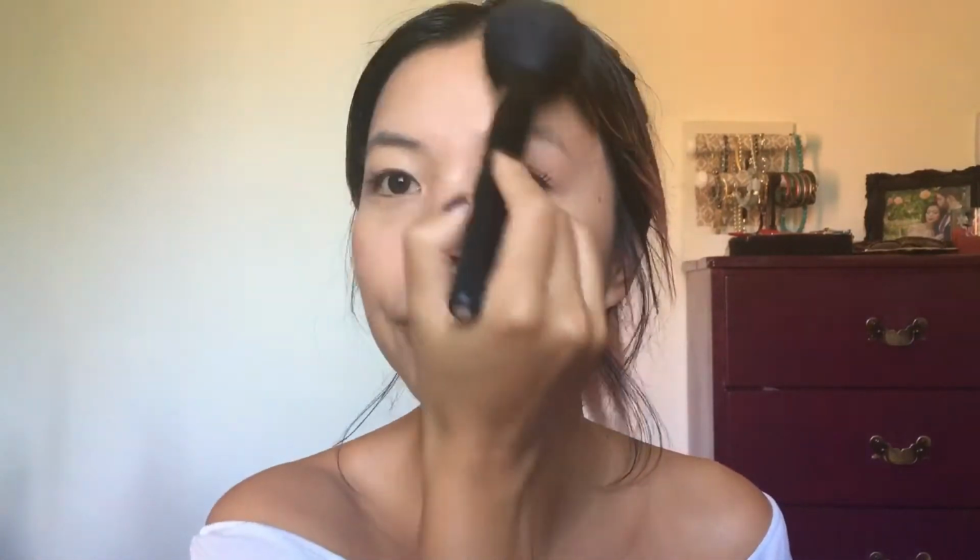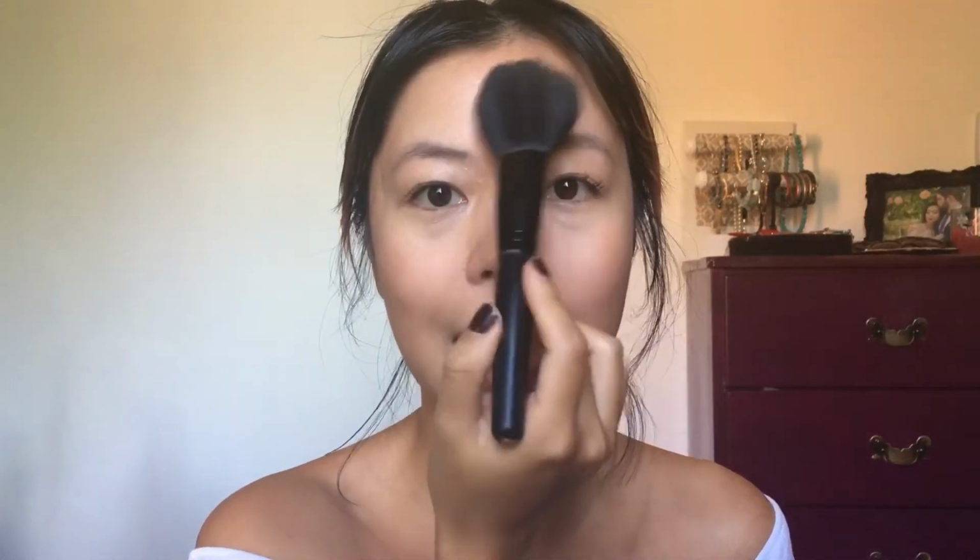So I just kind of brush it all over my cheeks and around the side of my face. And I always do my temples because my forehead tends to get quite tanned, but not the sides, so it just kind of evens it out. And I always do some on my nose just like that, so it looks more natural, like I actually have a tan. And then I always try to add a little bit of extra glow because that's the kind of look that I've been really into this past year.